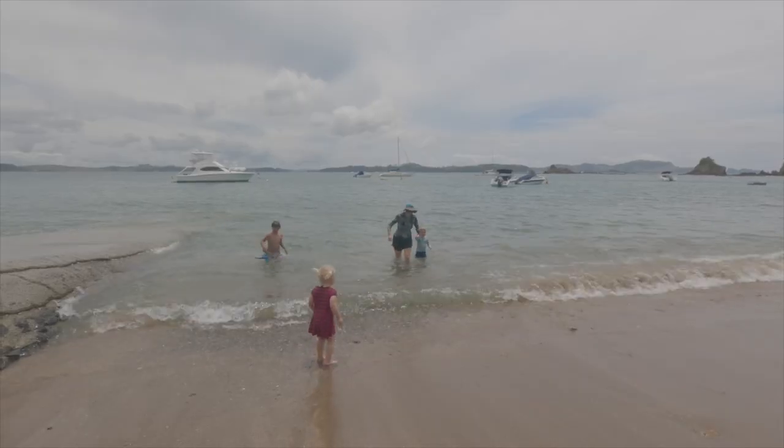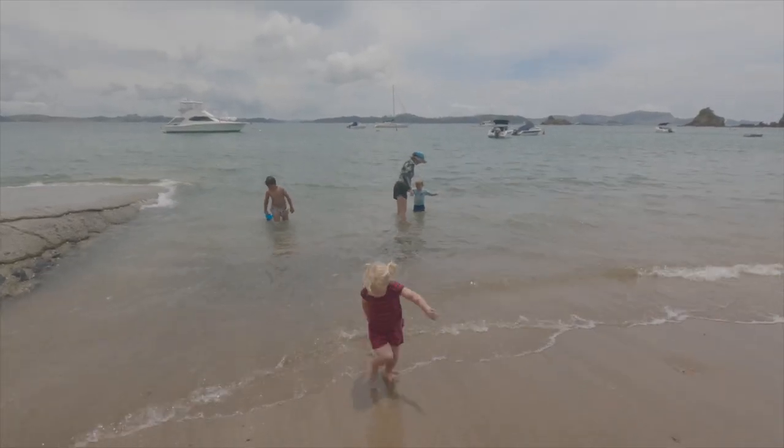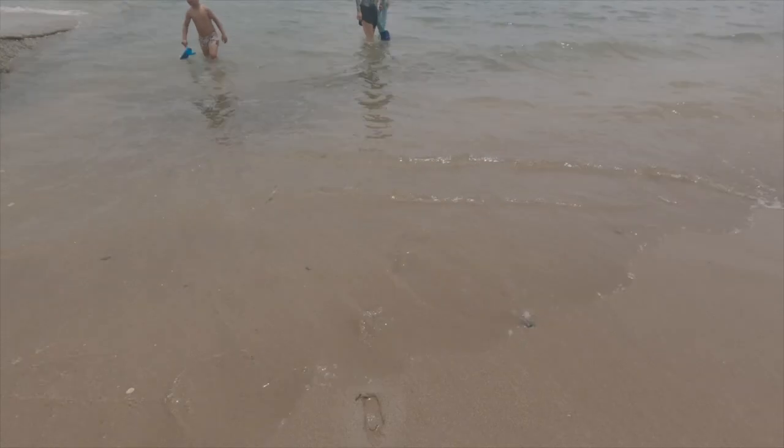Tilly, the waves will come in a second. Good running, Bubba.